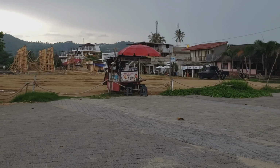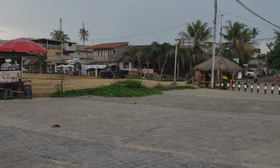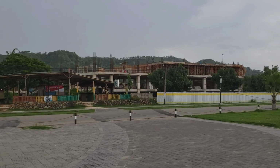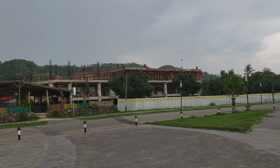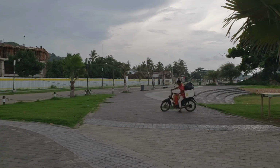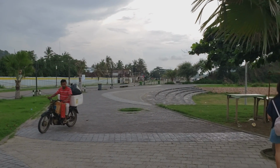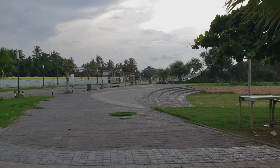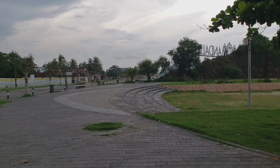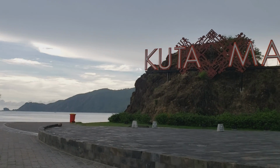Just that. You can see back here, there's a lot of construction going on. That's probably gonna be a new resort. They're really planning for a lot of new tourism here on Lombok, probably by the mid-2020s, especially recovering after that earthquake about a year ago, or the series of earthquakes, I should say. There you have it, my friends.